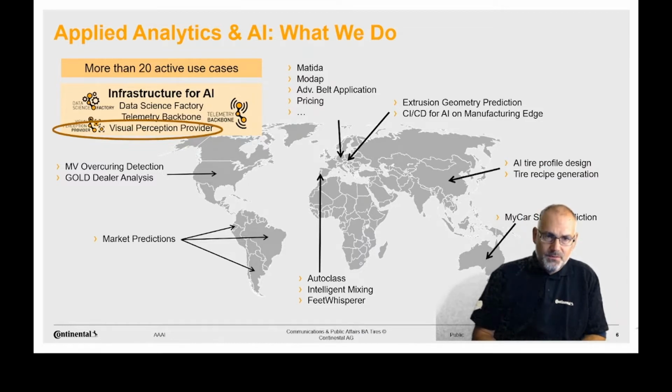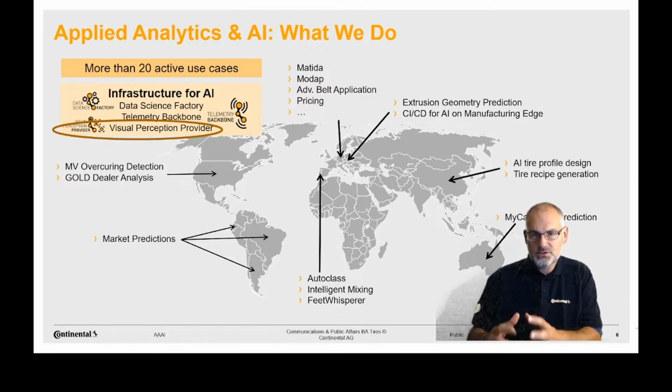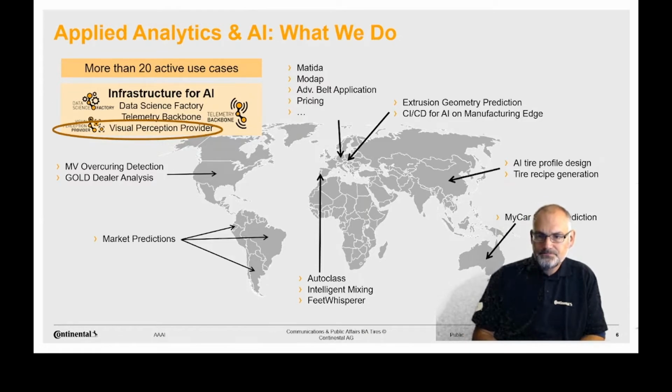We have done this for quite a while now, and over time it became clear that we also need to do something on image recognition. So what can we deliver to really support people using image recognition, specifically deep learning, to solve use cases in that area? What we came up with, we call the visual perception provider. The visual perception provider is one contribution of AI-driven tool sets that we deliver together with others that we already delivered, like the data science factory and the telemetry backbone. As I said, these enable data scientists all over the place to do their data science.